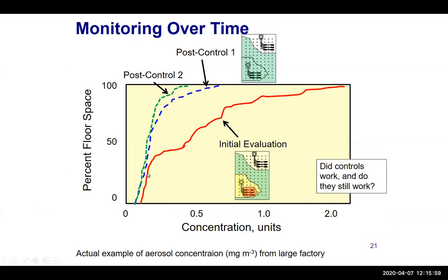Another thing we can do is monitor over time. So we can look, and there's percent floor space versus concentration in arbitrary units. So this is an actual example of aerosol concentration in milligrams per meter cubed from a large industrial factory. So here we have post control number 1. First we have the initial evaluation in red. The initial evaluation in red shows that 50% of the values are above 0.5 units. And then if I go up here about 90%, I have 10% are somewhere between 1 and 2 milligrams per meter cubed.